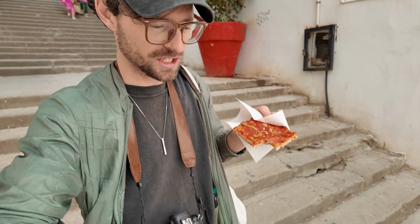Riyadh showed me some of the cheap street food you can get. These little pizzas have no cheese or anything, just sauce and some hot peppers, for 20 dinar, which is like 10 cents. So we're going to snack our way down.